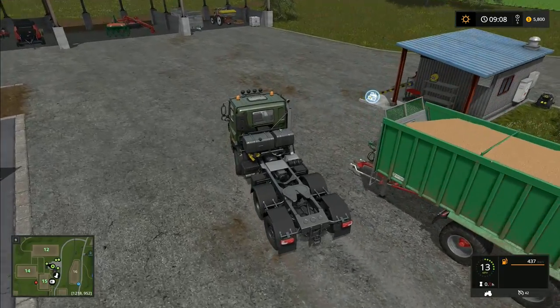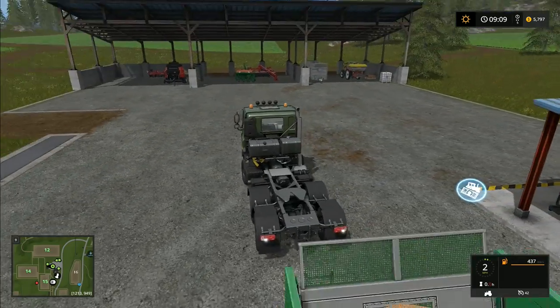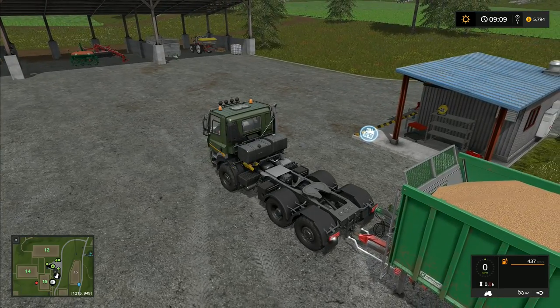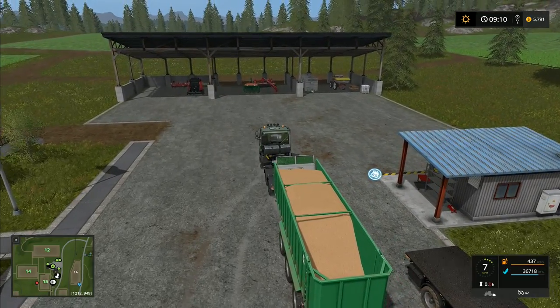Now, I've got a back attacher on this one, so I am curious to see how it's going to work with this trailer. And as soon as we've got this one hitched up and we've sold these beans, I am getting rid of this trailer. In part because of the horrible way that it makes the tractors shake and wobble around.